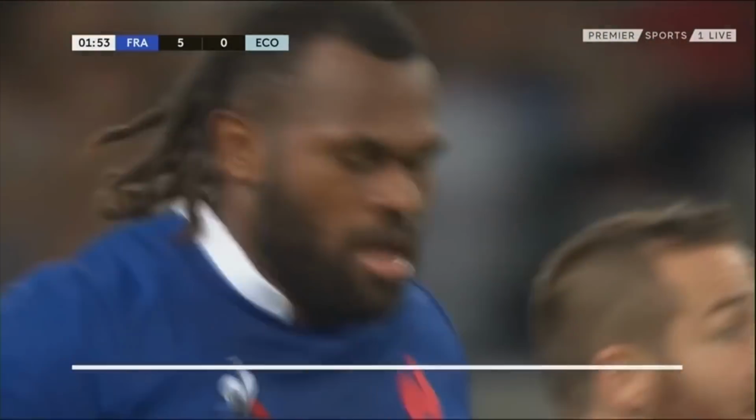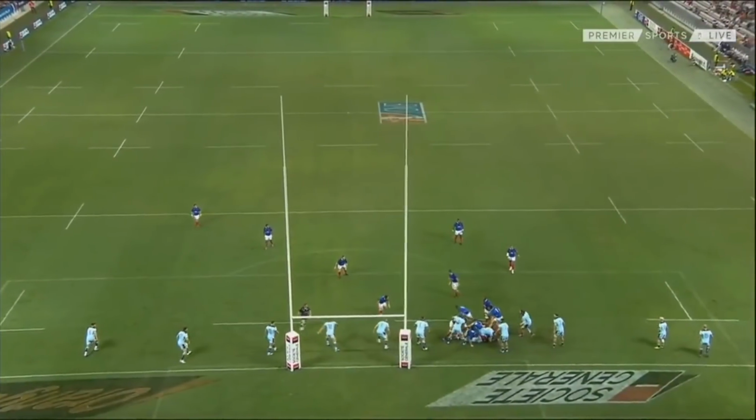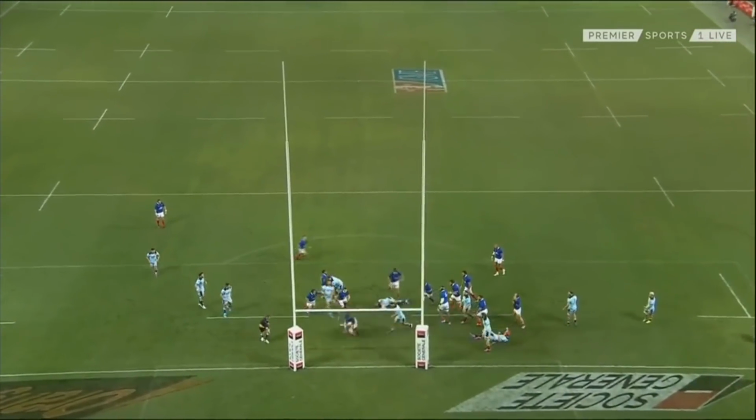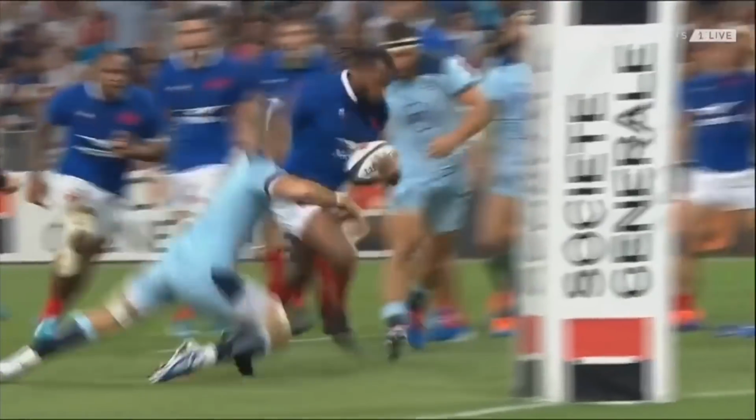The Clermont winger with a devastating impact on debut. What a dream start for the Fijian-born winger. He caught the ball earlier on and took it into contact. This is his second touch, and there's a little bit of footwork in there as well. Scotland were slow off the line defensively. It came from a mistake from the line out.